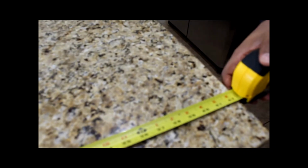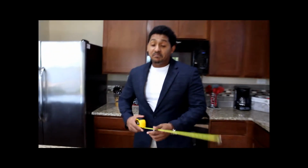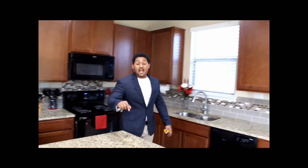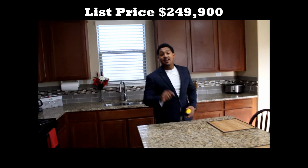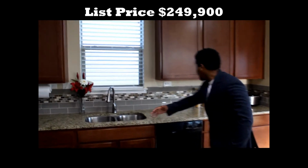and 3 feet 6.5 inches wide. Now I will admit I did fail math in 9th grade, but I do believe that gives you about 22 square feet of prep space. But if that's not enough, you got more over here.